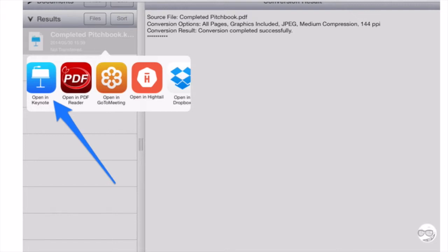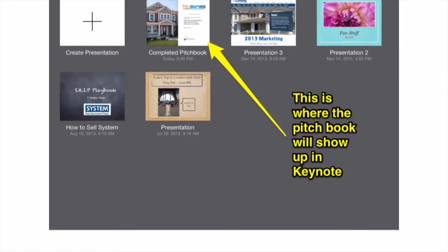Once that's done, this screen pops up, and again you tap the file, and then this menu will pop up. I have that blue arrow pointed to the Keynote icon. Select that icon, and then it'll open up. Actually, it will not automatically open up Keynote for you. It'll just convert it. It'll say that it's been done and it's been converted. And so you'll have to back out of that app, and then you'll have to go into the Keynote app. And when you do that, this screen will open up. It'll look very similar to what my screen looks like. And there you'll see your completed pitch book in the form of a Keynote there with the rest of your presentations. So there it is, it pops up.